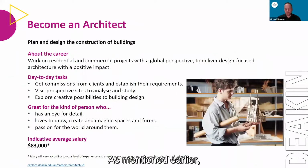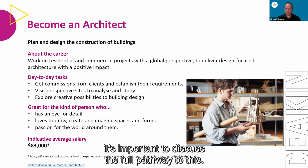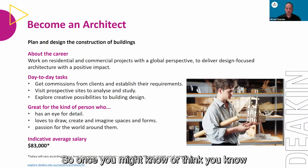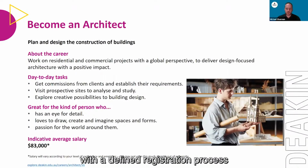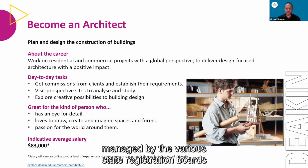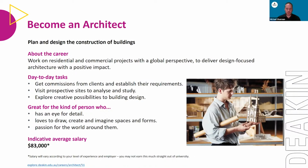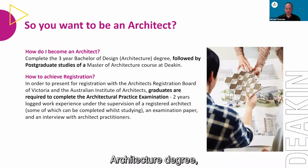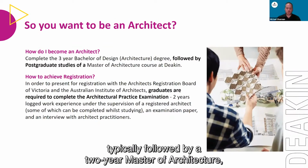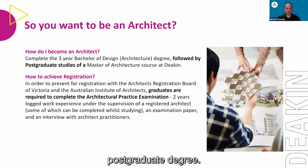As mentioned earlier, if the intention is to become an architect, it's important to discuss the full pathway to this. So whilst you might know or think you know what an architect does, it is a fairly regulated profession with a defined registration process managed by the various state registration boards around the country. The process is a 3-year Bachelor of Design Architecture degree, typically followed by a 2-year Master of Architecture postgraduate degree.